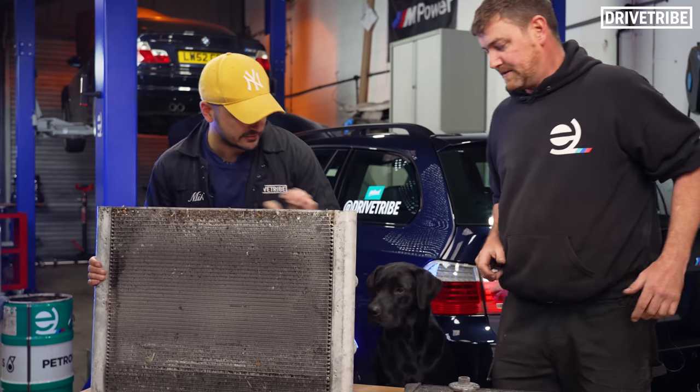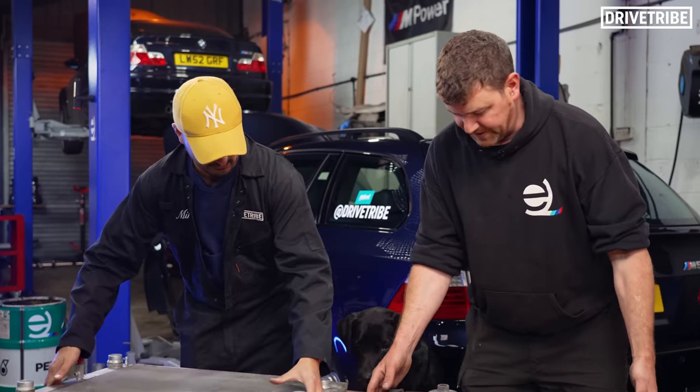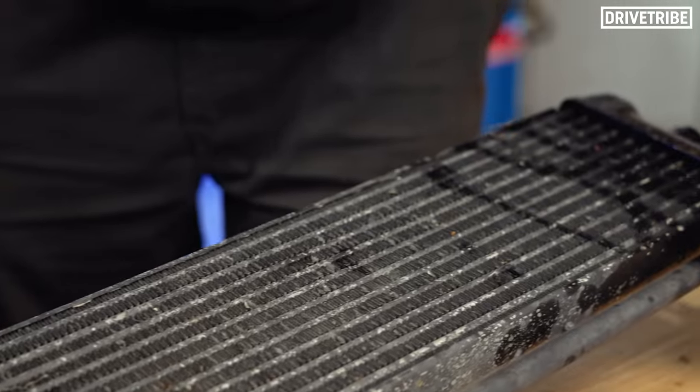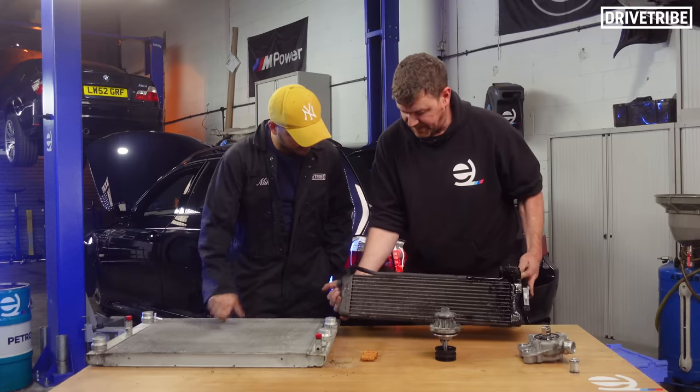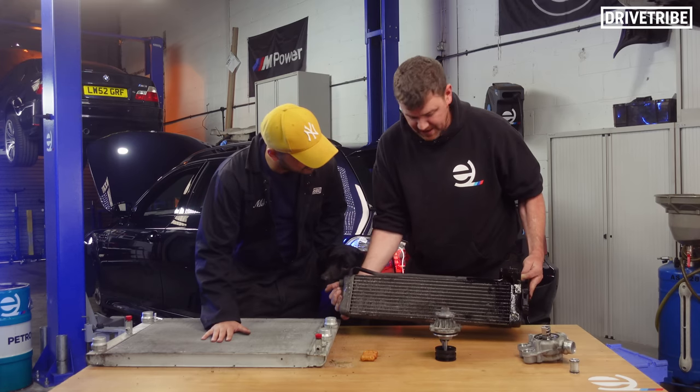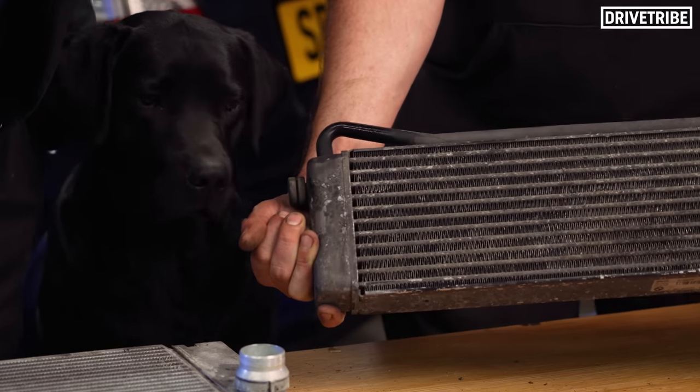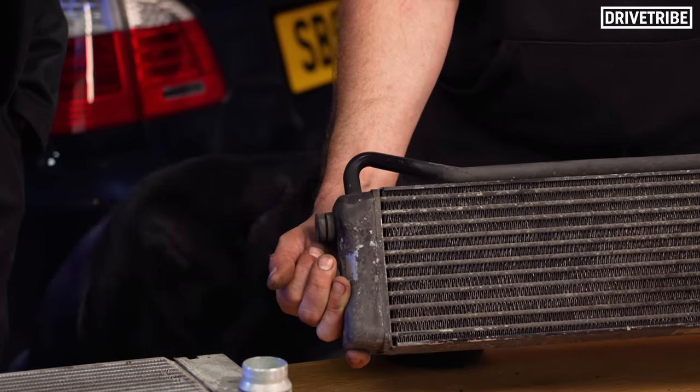Okay, cool. And then the oil cooler down there? Oil cooler, that's not terribly bad. It's a bit scabby. But the fins don't look as crushed as the ones on the other side. No, absolutely, it's pretty good. It's all right, but it certainly helps to have a fresh, nice cooler on there, that's for sure.